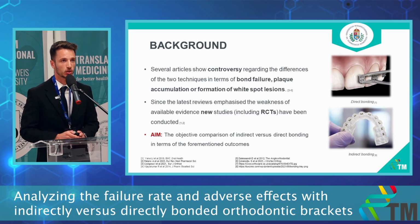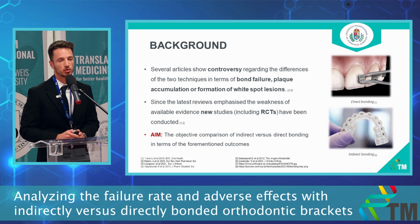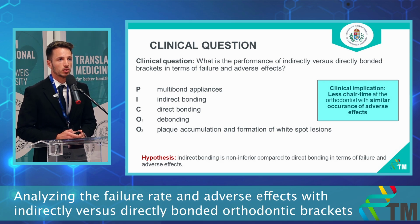Several articles show controversy regarding differences between the two modalities in terms of bond failure, plaque accumulation, or formation of white spot lesions. And since the latest reviews emphasize the weakness of available evidence, new articles, including RCTs, have been conducted. Our aim is to objectively compare these two methods in the aforementioned outcomes. The clinical question is, what's the performance of indirectly versus directly bonded brackets in terms of failure and adverse effects?